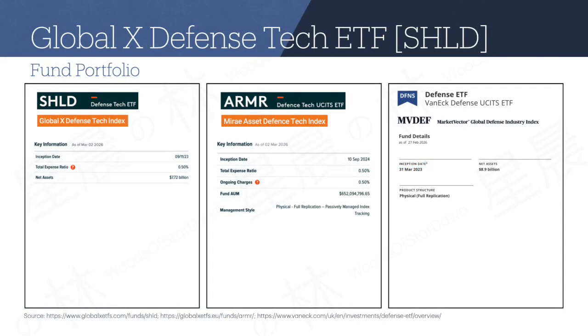The Global X Defense Tech ETF or SHLD was incepted in September 2023, a few months after the underlying index was created. It currently has a pretty decent AUM of over 7.7 billion US dollars. In contrast, its UCITS version ARMR was incepted a year later in September 2024 and currently has only about 650 million US dollars of assets. The thematic Defense UCITS ETF or DFNS, on the other hand, was incepted a few months earlier than SHLD and currently has a slightly higher AUM of 8.9 billion US dollars.